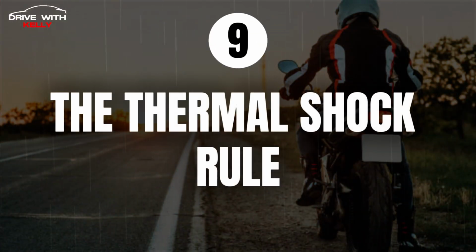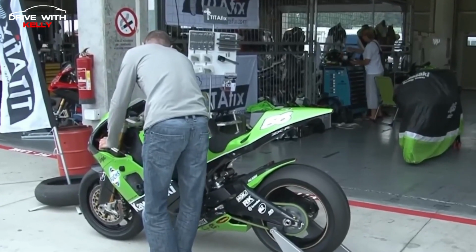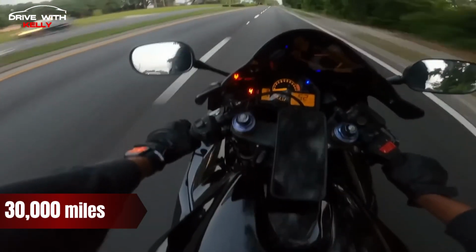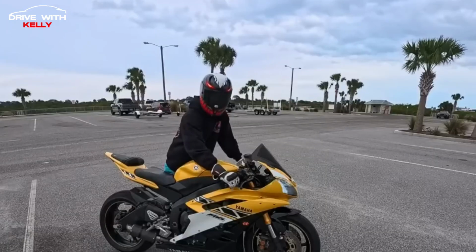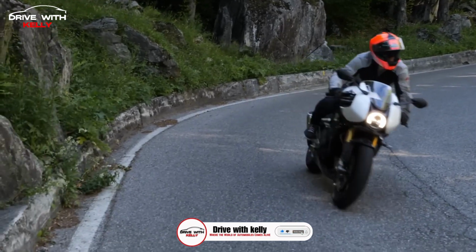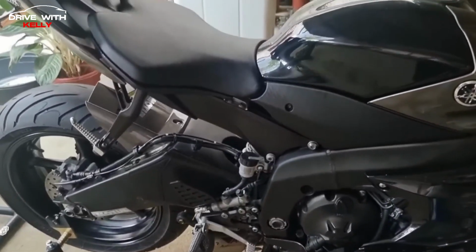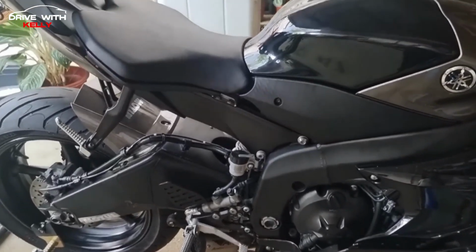Number 9, the thermal shock rule. We start with the single most important habit that separates a bike that dies at 30,000 miles from one that lives to 100,000. It is the art of the warm-up, but not just idling. We are talking about avoiding thermal shock. This is pure physics, and ignoring it is the fastest way to kill an American engine.